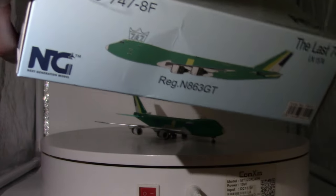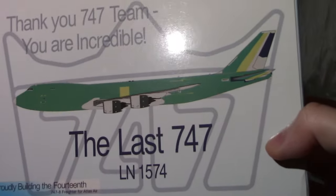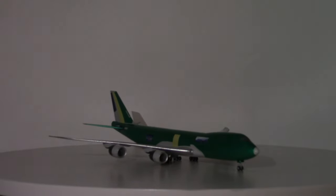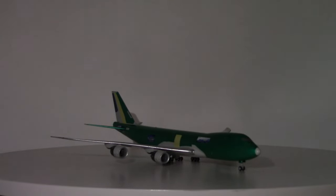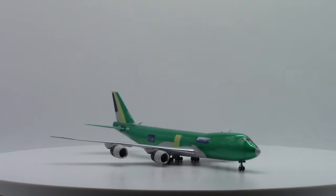So, cool. Not the best in terms of the lighting conditions. It's difficult to do. However, there you go. You can see what the box is, and it does, of course, give you a great idea of what this airplane is. Once we get our lights back on. Cool. Let's talk about the model itself, talk about the airplane, and talk about the last 747.